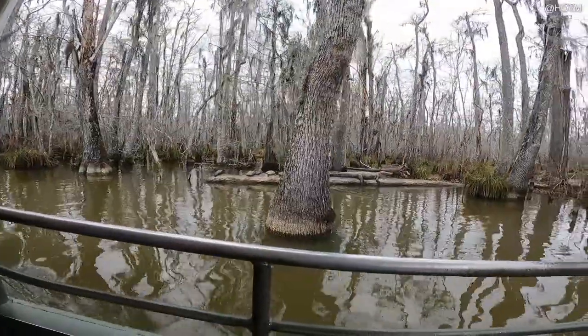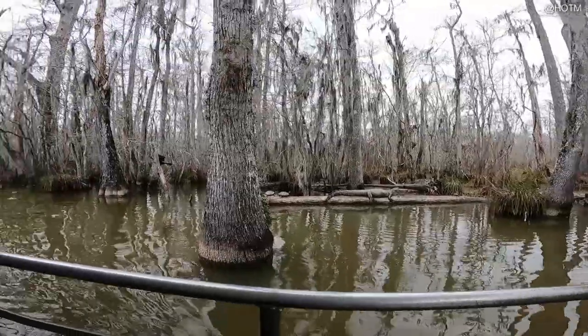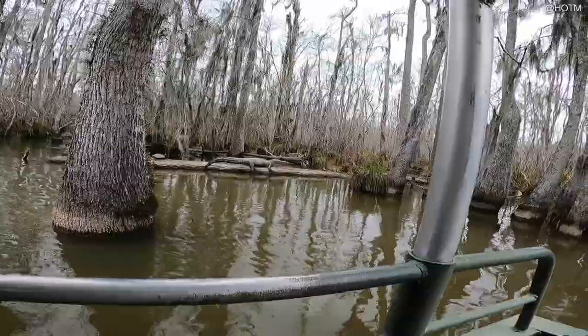We got all the turtles lined up. We got our gator. Oh, that's a good sized gator too. We got this bird fixing to take off. There you go. We got the whole gang. They was having a meeting.